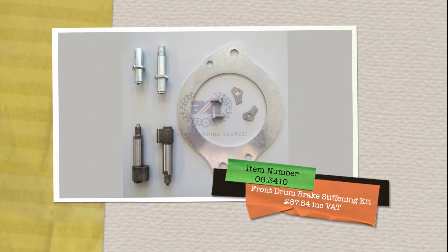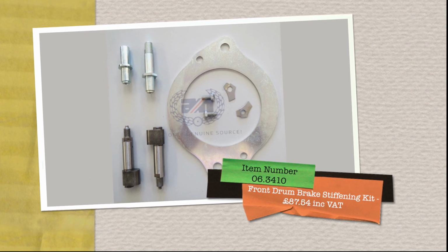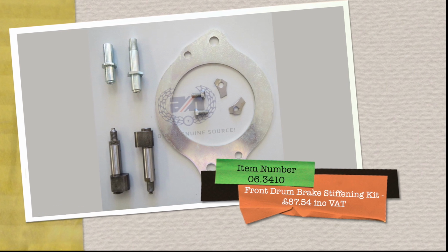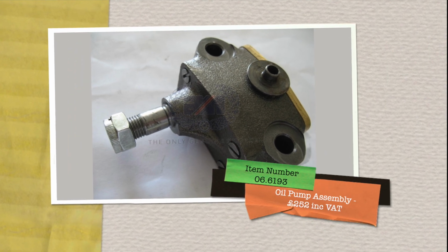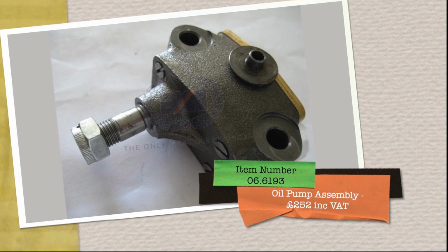The much anticipated front drum brake stiffening kit is back in stock and it's £87.54. The part number is on the image. The oil pump assembly is £252 including VAT.